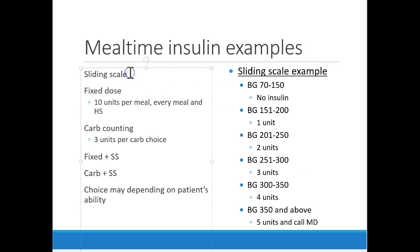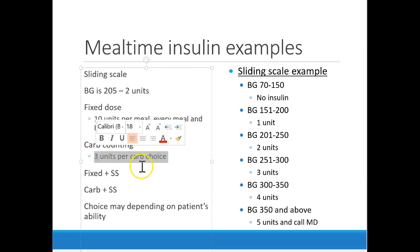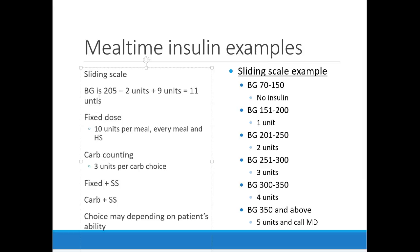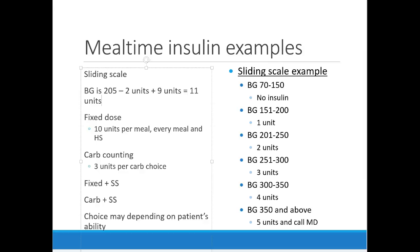So let's just do a little example here. Our blood glucose is 205. We're going to be giving 2 units by sliding scale. But let's say they're also carb counting and they're doing 3 units per carb choice, as you can see here. And maybe they're taking, let's say, 3 carb choices. So they're going to add 9 units there, which equals 11 units. Oops, if I can spell here. So you can see how people might make these regimens work by doing a sliding scale plus carb counting.